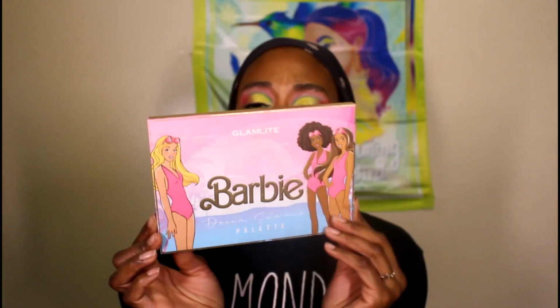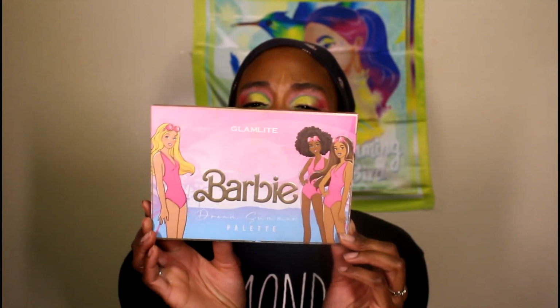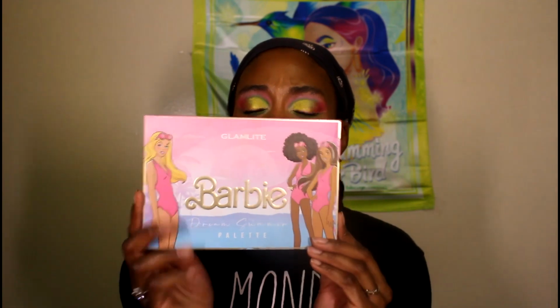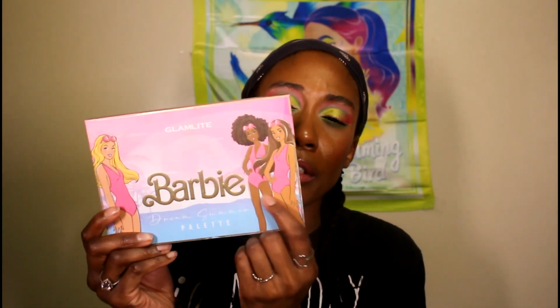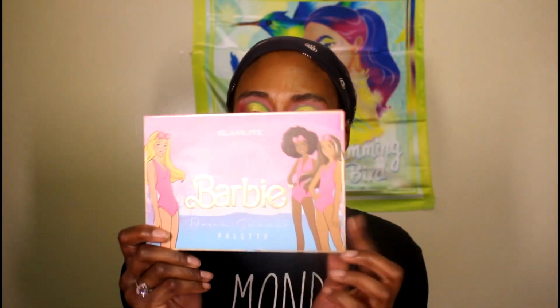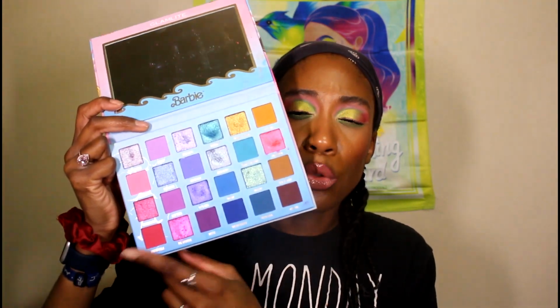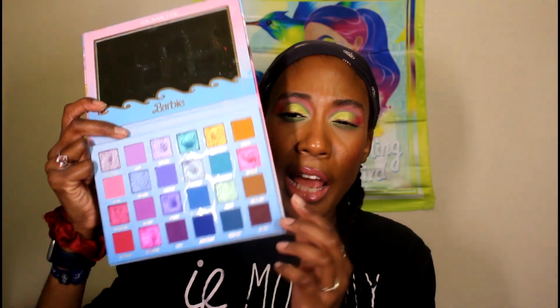We have the Barbie palette in Glamlight. Every time I talk about this palette, I talk about the presentation and how they made everybody a Barbie. So shout out to Giselle for making everybody a Barbie, not just the traditional Barbie. Everybody gets to be Barbie. There's a medium tone Barbie, there's a deep Barbie, and there's a light Barbie. So shout out to representation, as everyone can be a Barbie. Now onto the inside of this palette. Y'all know this is definitely my type of color story and vibe. I got some purples, I got some blues, there's a cute little pink section, there's even this little sunset eye moment here.